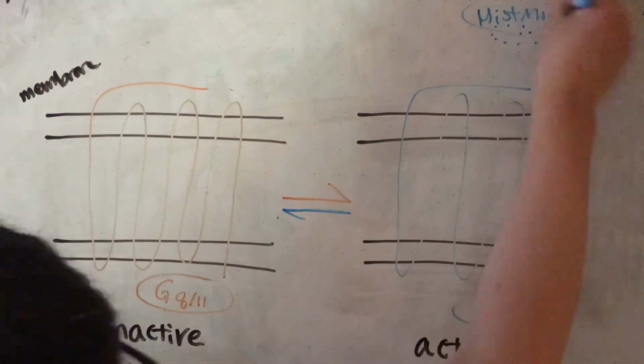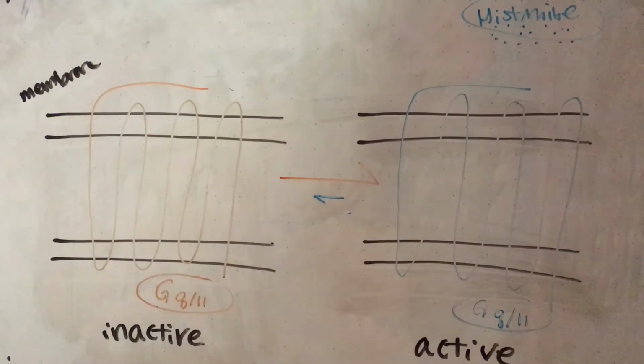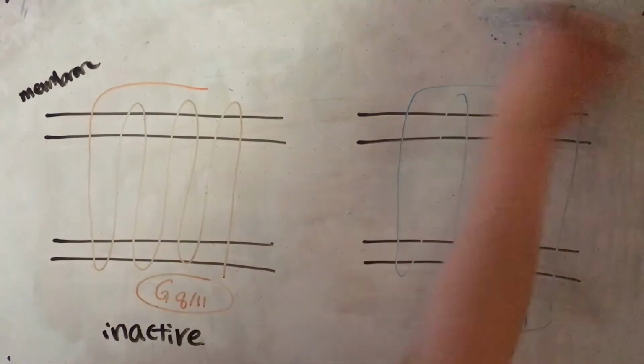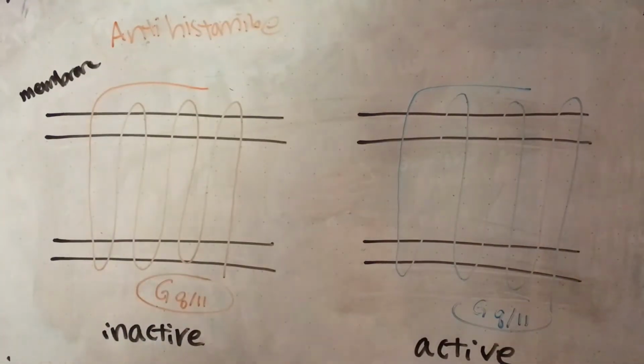When histamines are in the system, the equilibrium is shifted toward the active state, causing allergic symptoms. On the other hand, when we take antihistamines, the equilibrium is shifted toward inactive state, and therefore, allergic symptoms are reduced.